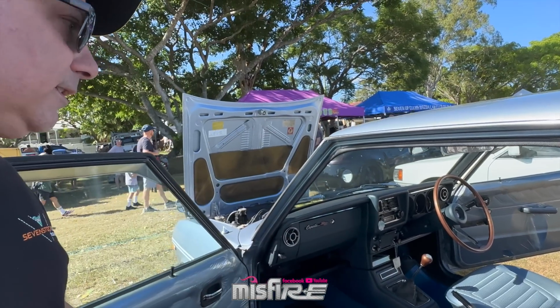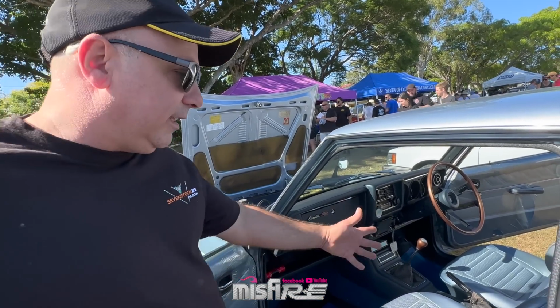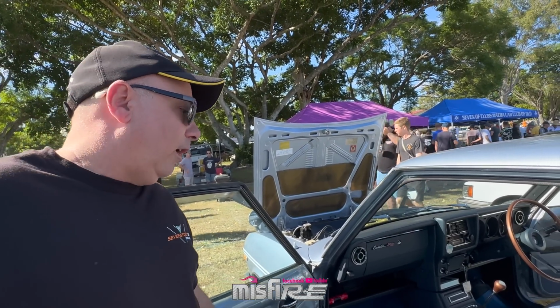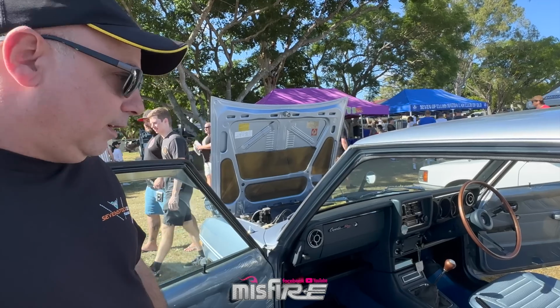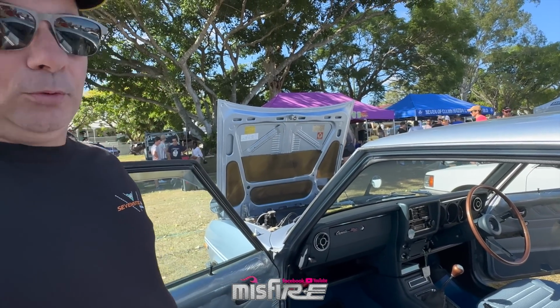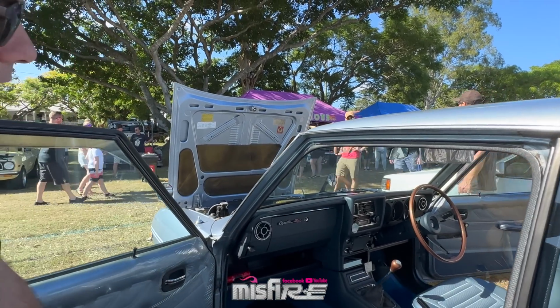The trim, like this door pattern on the door and the seats, I believe, is unique to this model. I know the colour certainly is. I don't think I've seen another one with a blue trim. If there is, there wouldn't be a lot, and certainly not in this sort of condition. So yeah, the dash as well, I've noticed. Did it come out standard with AC?